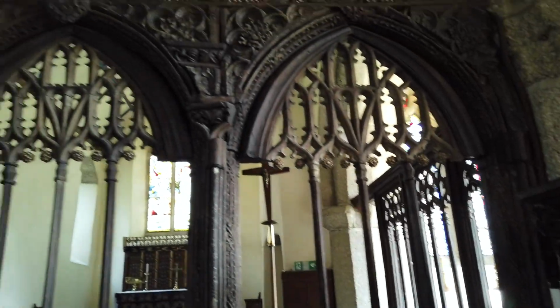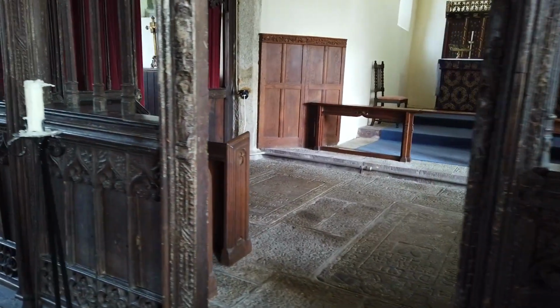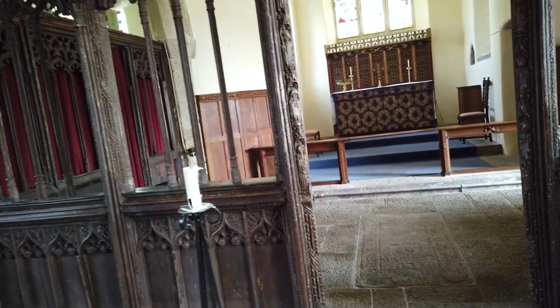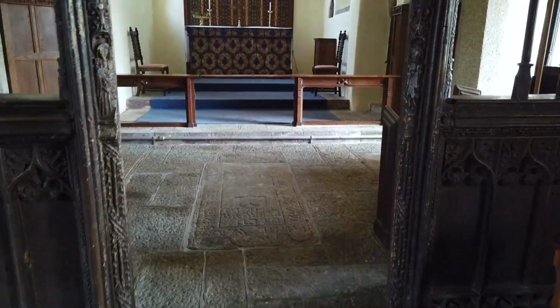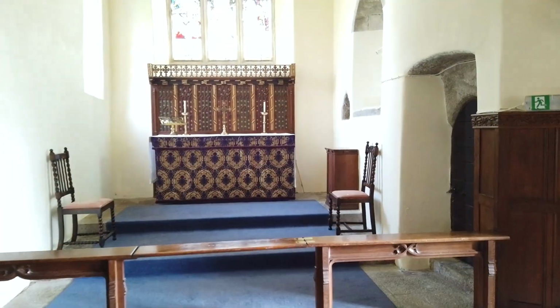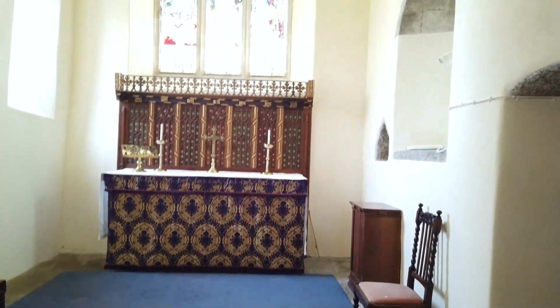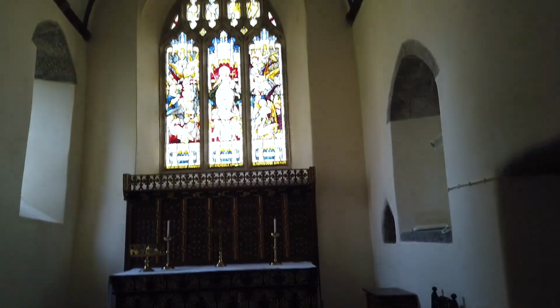Very old. Just worn and aged with time. Still standing. Beautiful altar, stained glass window, still very vivid colours.